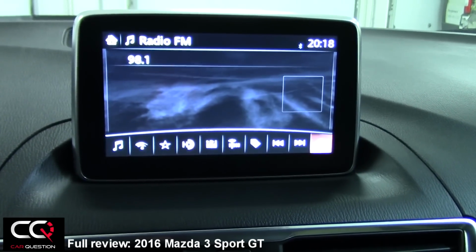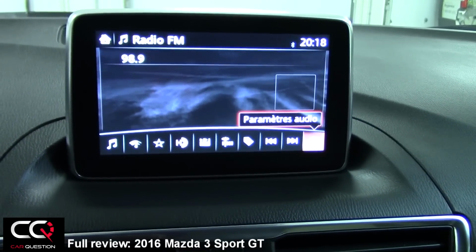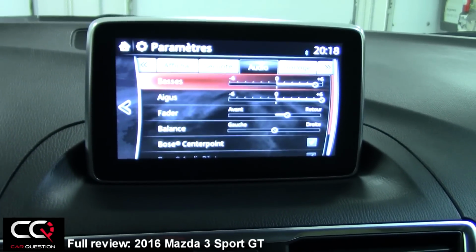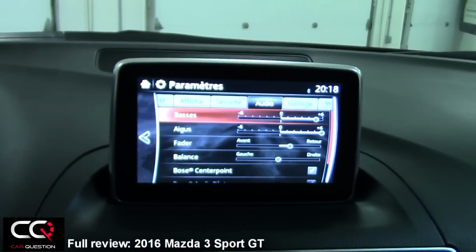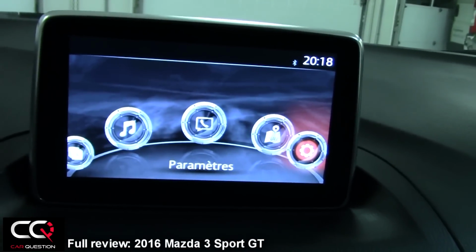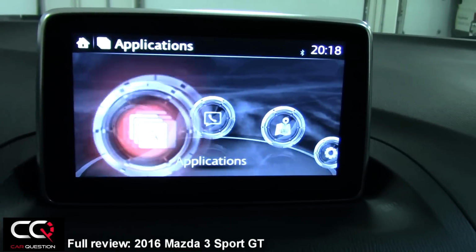It's fast. So whatever you choose, if you go into the option, the next channel, the modification of the bass, the fader, ain't no problem. This thing is way fast. If you press the home button once again, you switch into a menu which is incredibly quick. So let's go into the application.